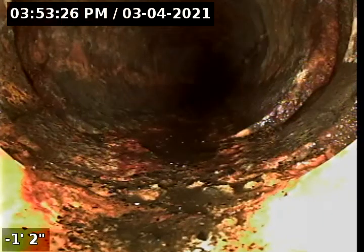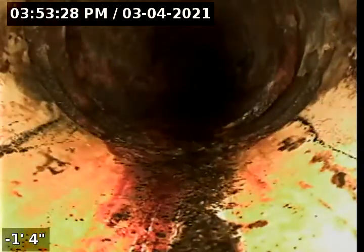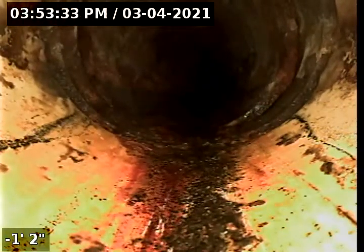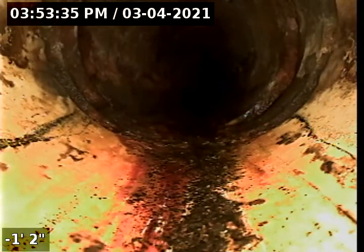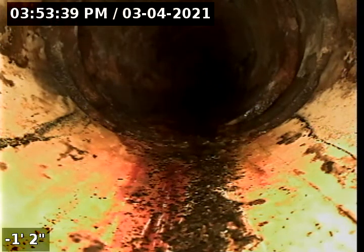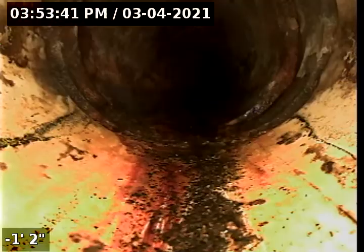Okay. Here's the cast iron PVC transition. You can see the transition. You could see the gasket there and the PVC coming through. It certainly is a perfect transition there. But when you're transitioning from, I'm just gonna go in again. You can get a good view of that crack right there at 2 o'clock.